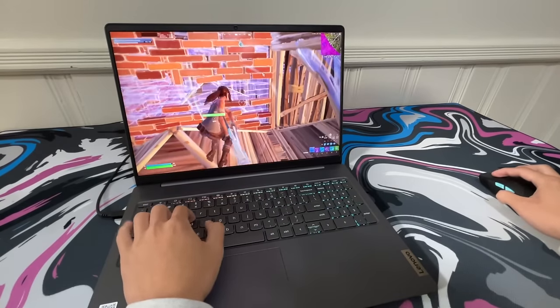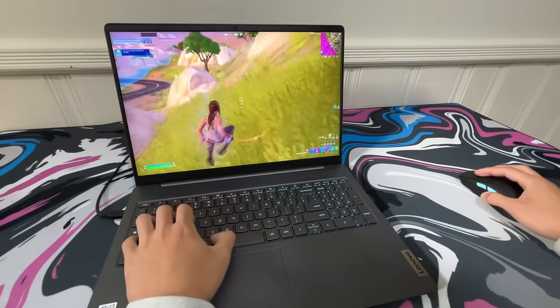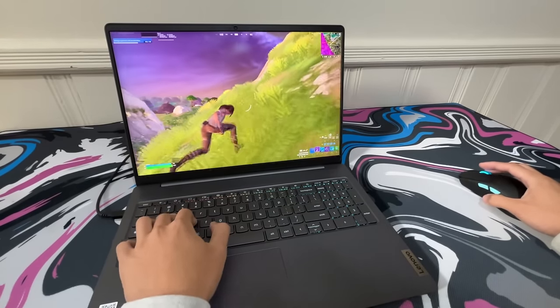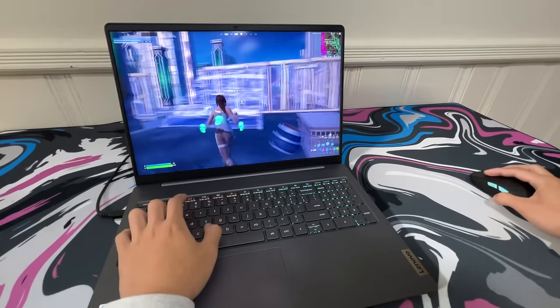There's another guy. All right, we're gonna run away, bro. Hell no, we're not fighting that. Bro, I would have killed that guy. I missed all my shots because of this delay. Oh, he's right here. No way.